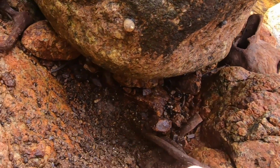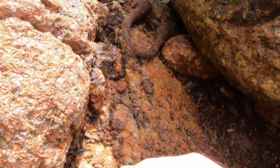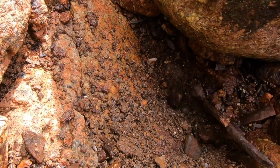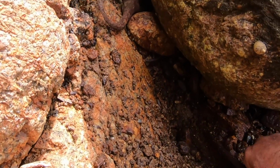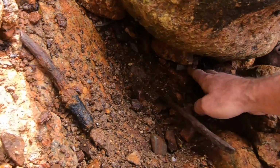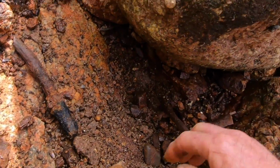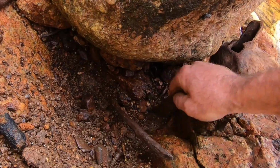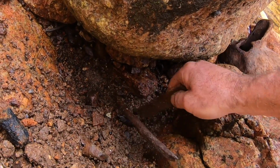Oh, that's a beauty right there. I guarantee that's gonna be World War II. That's out of a Garand probably. Jeez, we'll dig this one crack out while we're here. I'm gonna gather all these. I'm gonna keep those things for now. Like some more cartridges.